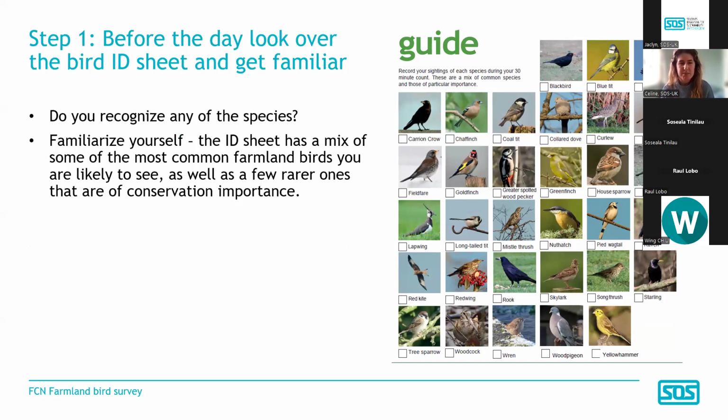So the ID sheet has a mix of some of the most common farmland birds you are likely to see, as well as a few rarer ones that are of conservation importance. So there's a few species on here that potentially you'd be quite lucky to see, but it's nice to obviously get familiar with the ID in case you do see them. So make sure you have a good look at the ID sheet beforehand.